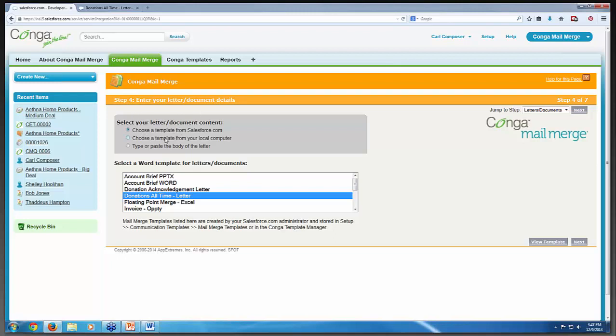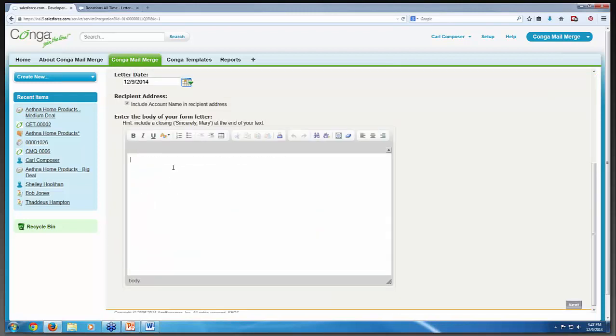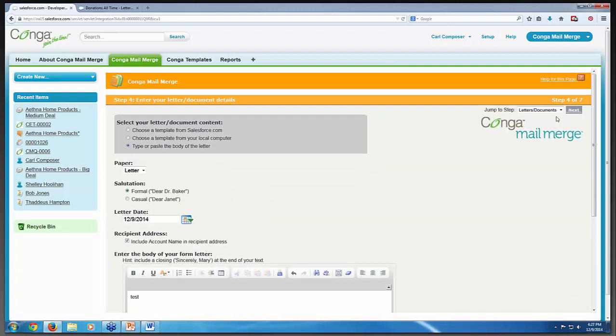So to get to the end, you can just choose a template from salesforce.com if you already have one loaded. We're not going to actually merge to it and you can skip over it. If you don't yet have anything built, then you can type or paste the body of the letter and just put something in there as a sample and then you can click next. You just have to select one of these options.